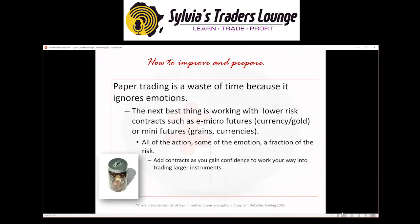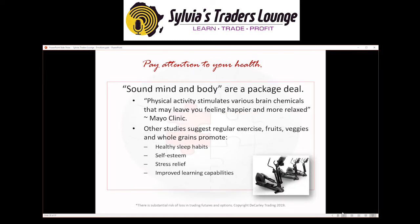Paper trading, in my opinion, is a waste of time because it ignores emotions, but you can trade micro futures, microcurrencies, micro gold, or mini grains or mini currencies. Those contracts are small enough, just to give you an idea, the margins on those are less than 500 bucks. Most of them are like $200 or $300. So it's a very low margin, low risk. You're not going to make or lose a ton of money. You're not going to get rich doing this, but the idea is to learn with a little bit of emotion involved.